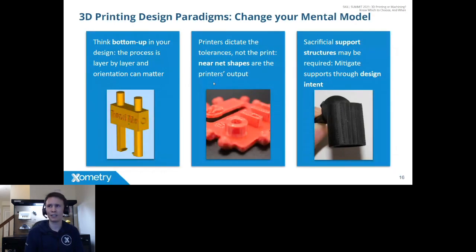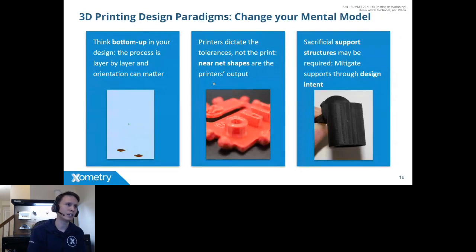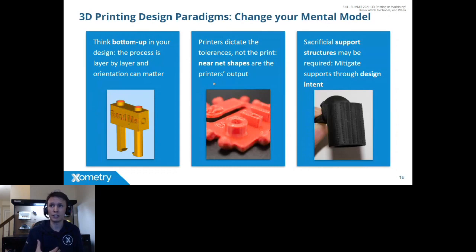I stole this slide from our How to Design for 3D Printing webinar that's linked in actually Zometry's booth if you want to check that out. But you have to think bottom up, and you have to think about how your feature sets are designed to be optimally oriented, especially if you're designing for production of an additive component. You could get away with creating a design for rapid prototype just by putting the CAD and going with it, but you can really optimize for this process as well.